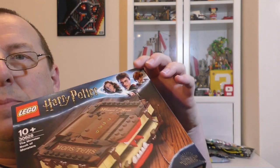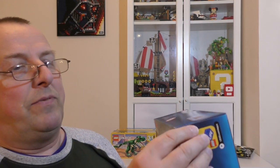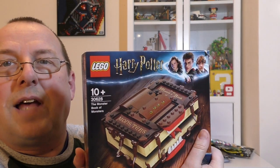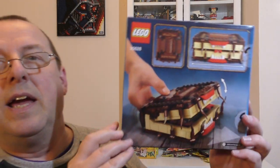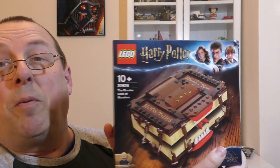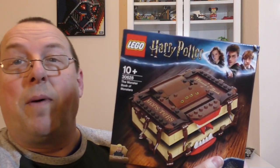Now, the only downside about this, which I've just spotted, is the box is damaged. I don't remember it being damaged from the pictures, but it looks as though it's been crushed, and it could have even happened in here, somebody pushing something in. So a little bit of a disappointment that the box is damaged on this one. That might affect the price a little bit, but if I sell this on, I would obviously say that it was box damaged. But this is a very popular set, 30628, the Monster Book of Monsters from Harry Potter.